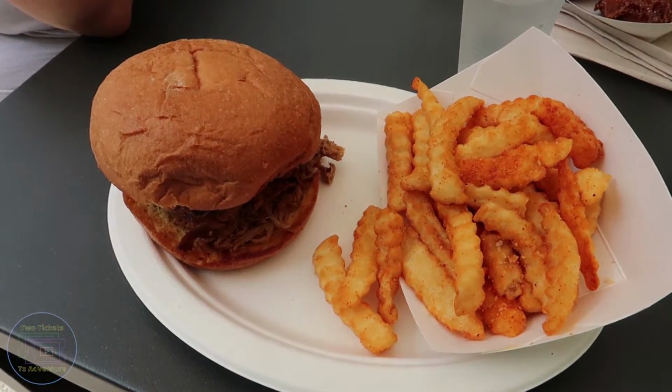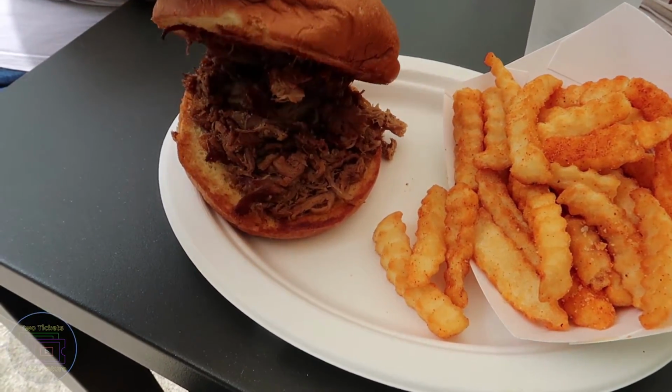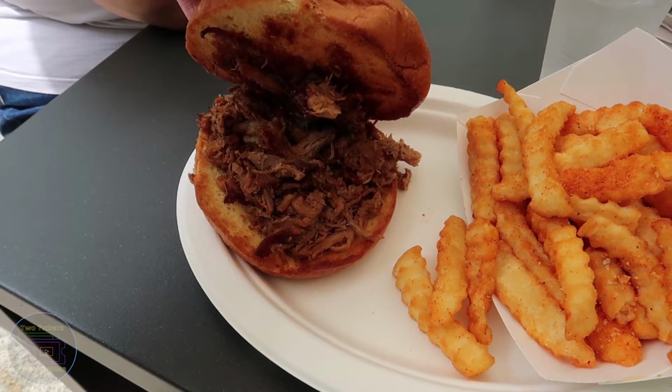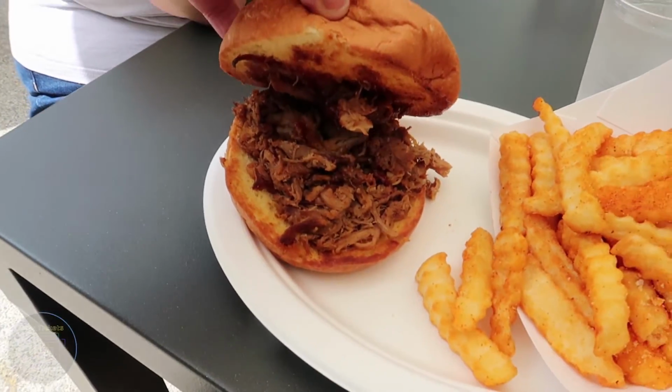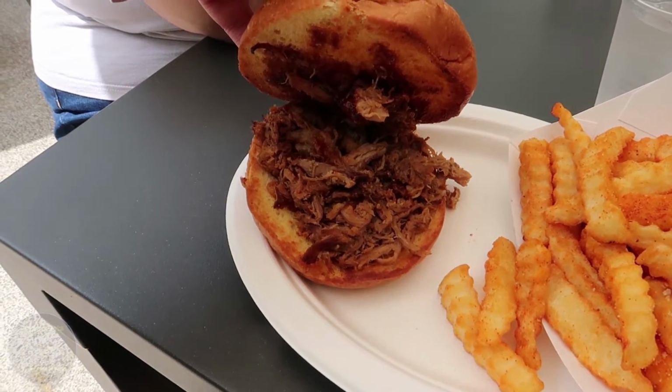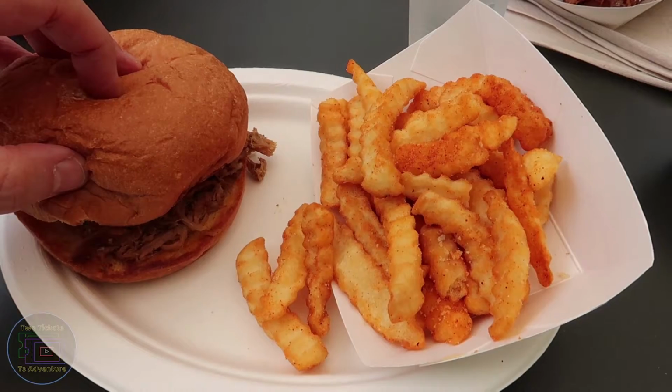So this is what Vanessa and I got from Iron Mill Grill. We got the pulled pork sandwich. Now, I think it's supposed to have coleslaw on it. Kohlrabi. It's a broccolini type, the green. Okay, well, we don't have any of that. We just have pulled pork on a bun with some barbecue sauce. At least it's not dry. And we got the seasoned French fries.